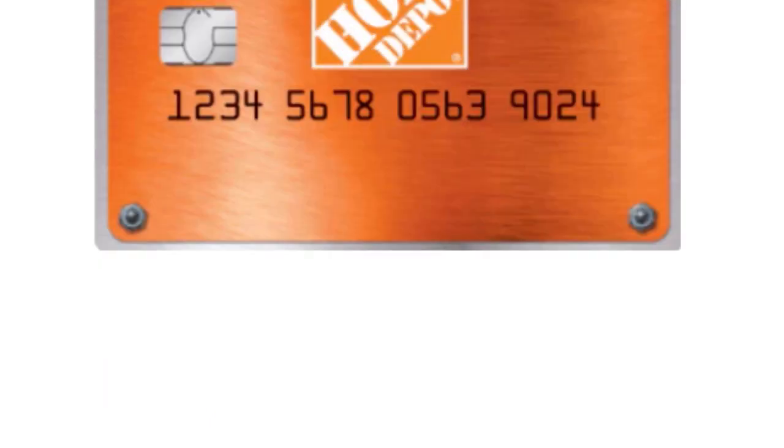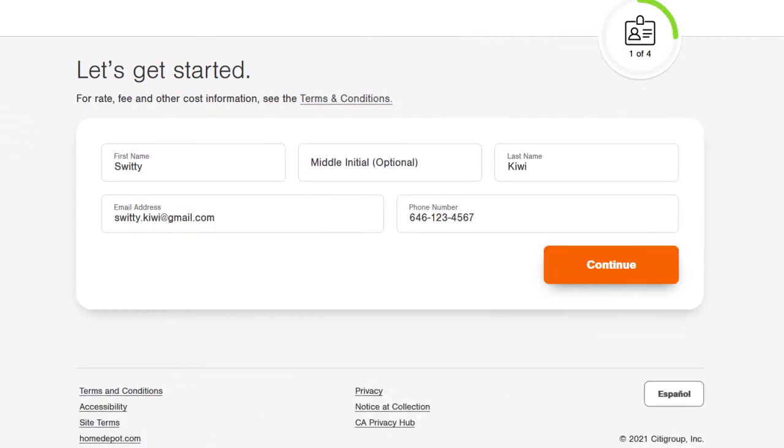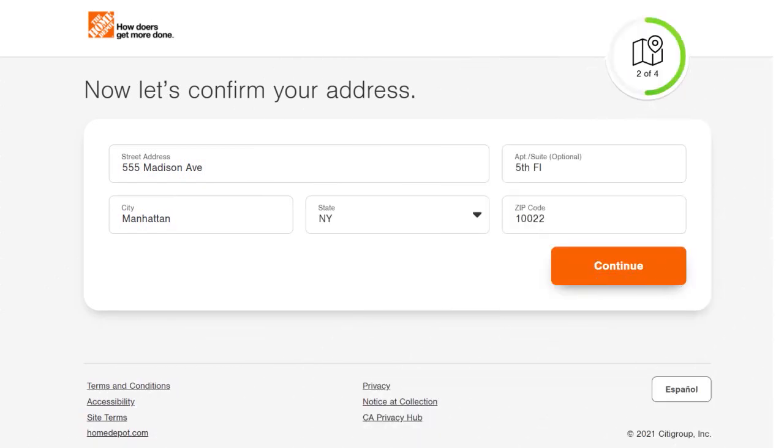Okay. You can see on the screen here, they're asking you your first name, last name, your email address, your phone number, and you want to click continue. And you want to confirm your address. This is the second screenshot. Okay, then you want to click continue here.